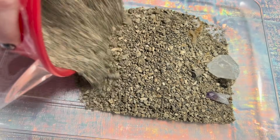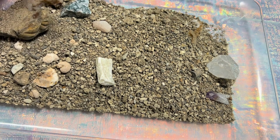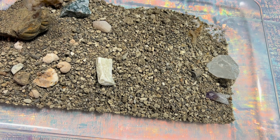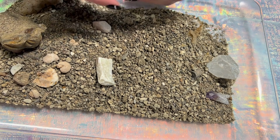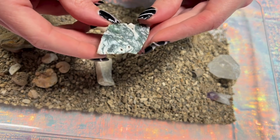I'm gonna pour a portion of this bucket out onto our tray. I think this is probably going to be the easiest way for us to see what's in it. And I might grab a spray bottle so we can wash some of these off as we go.